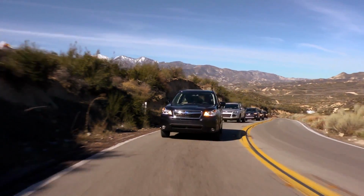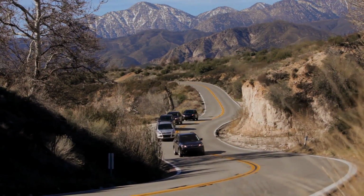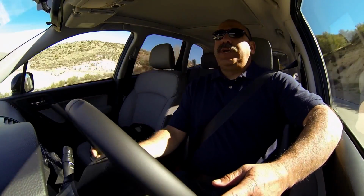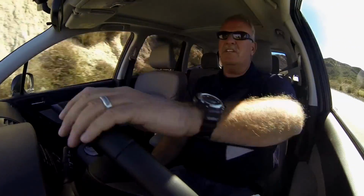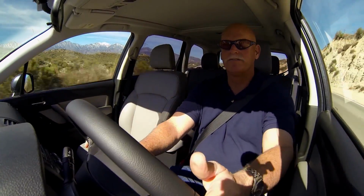The first test, asphalt. Curvy roads and how the Forester maintains control against the competition. All right, Subaru. Ooh, this is an interesting feeling. The steering and the suspension and everything is pretty tight. The weight transfers back and forth. There's very little body roll.